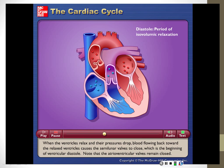Okay. Then the heart starts to relax. You see the ventricles relaxed, right? So they got bigger. At some point, the pressure up here becomes greater than the pressure down here, and this valve closes. It makes the S2 sound. And now, once again, the heart's entrance and exit doors are closed. So this is isovolumetric relaxation. The pressure is going down, but the heart isn't changing size. No blood is moving. Okay.